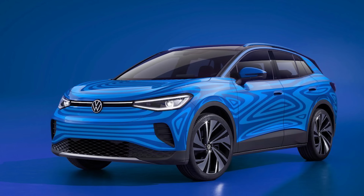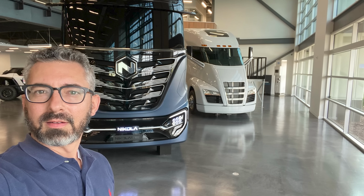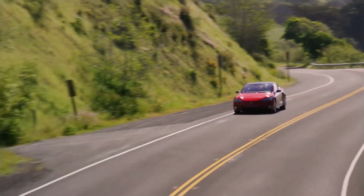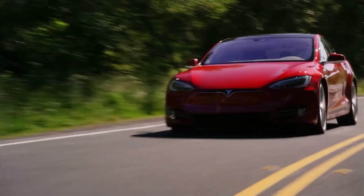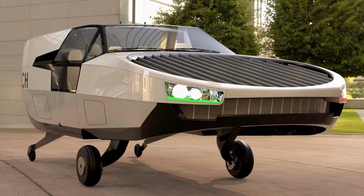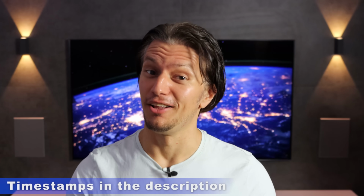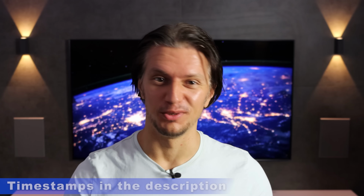Then we'll also talk about production start of the VW ID.4, about the interview Sean Mitchell did with the CEO of Nikola, about a new paper underscoring the benefits of electric cars compared to gasoline cars, and about a really interesting eVTOL which could be used for emergency medical service. A lot to talk about as always, so stay tuned.